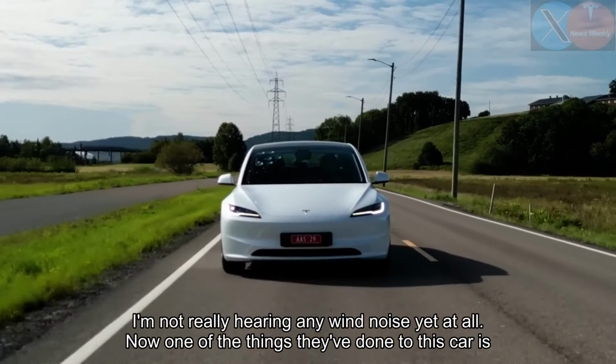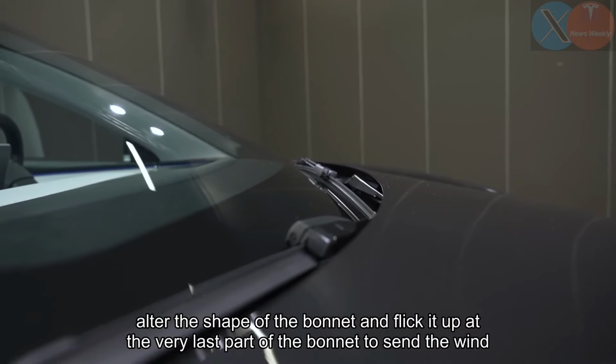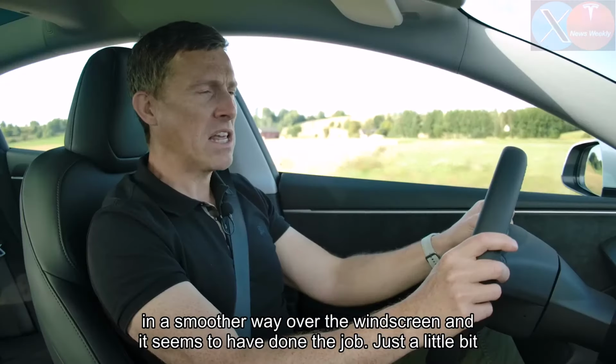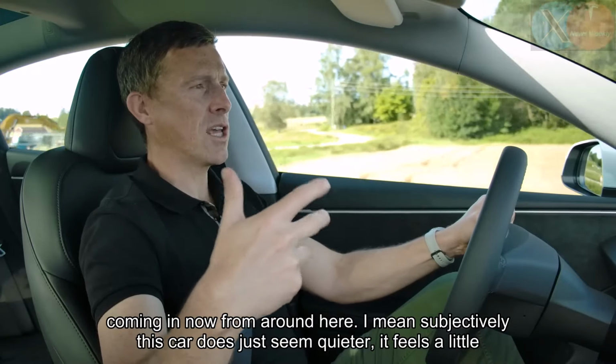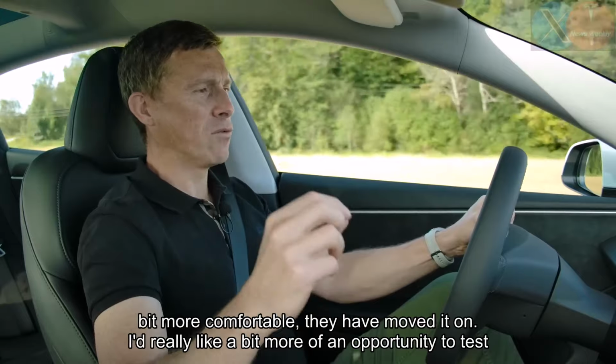Now, one of the things they've done to this car is alter the shape of the bonnet and flick it up at the very last part of the bonnet to send the wind in a smoother way over the windscreen. And it seems to have done the job. Just a little bit coming in now from around here. I mean, subjectively, this car does just seem quieter. It feels a little bit more comfortable. They have moved it on.